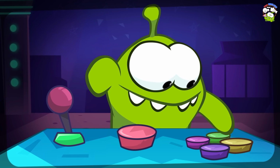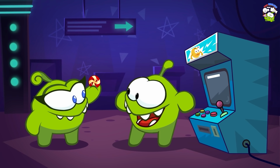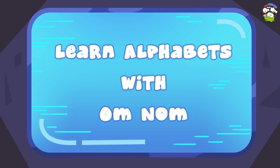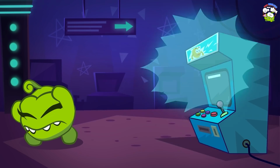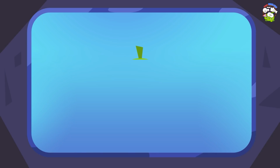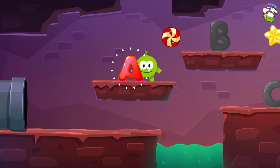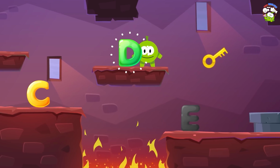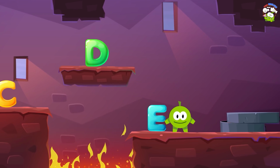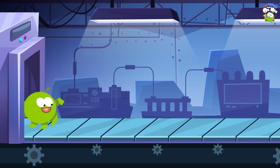Today. Wow! Hey. An arcade machine! Let's begin! Learn alphabets with Om Nom! Woohoo! Om Nom! A! B! Press the red button to start the game. Next level.